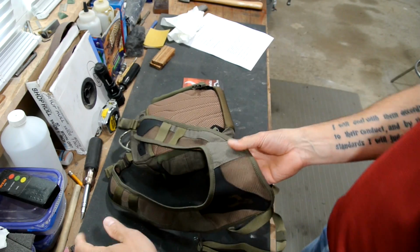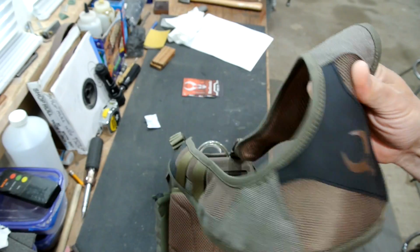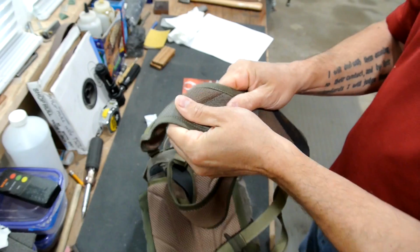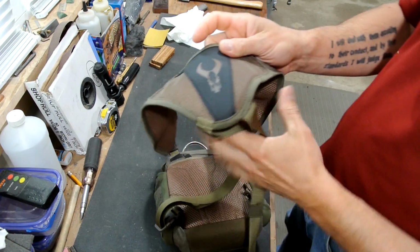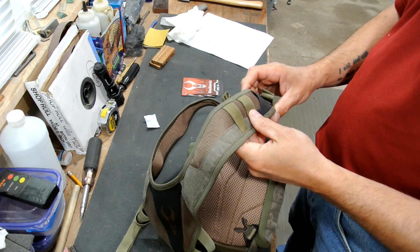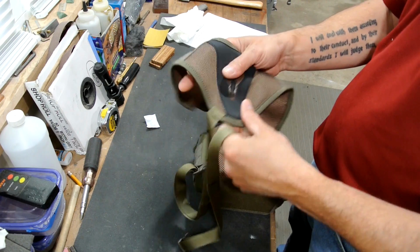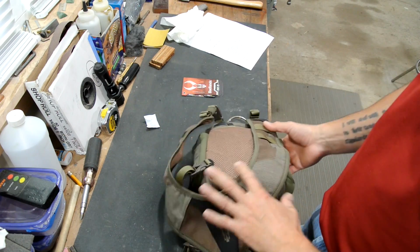The harness here is really nice because, as you'll see, you could probably see through it a little bit, but it's really thin and breathable, yet quite durable because of the Hypalon and because of this aramid bar tacking and everything that they call the stitching, and this KXO 32 fabric.